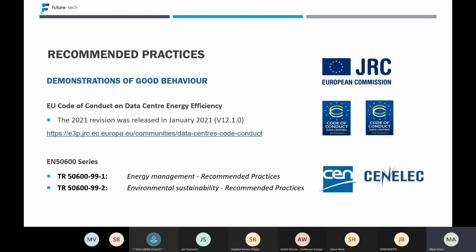A lot of the practices that were originally incorporated into the Code of Conduct are actually now incorporated in the EN 50600 series, the European standards, the data center standards series, in two technical papers which are published as adjuncts to the standards. They're not standards in themselves, but they are technical reports which ultimately support the standard series. So the practices that are incorporated in there are, broadly speaking, the same as the ones that are in the Code of Conduct, just written in a different way and in more of a standardized format. But essentially, they're the same things.